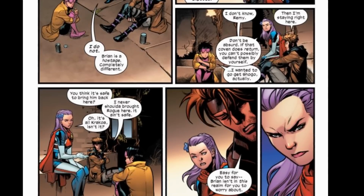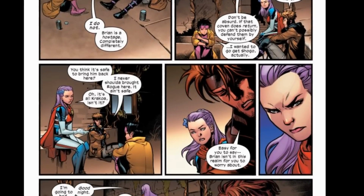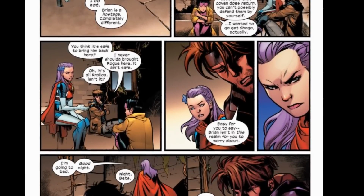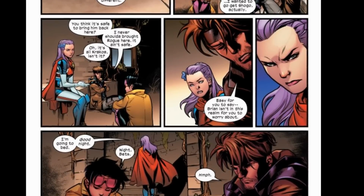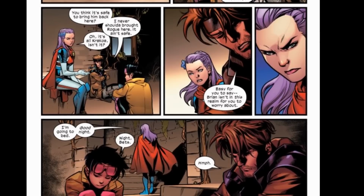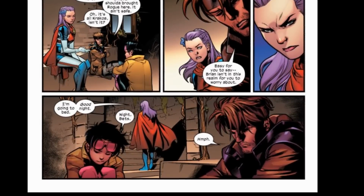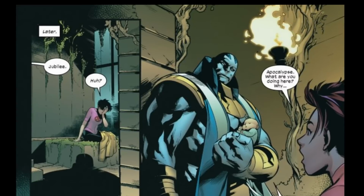And so Betsy Braddock is already breaking out with, it's all about Krakoa, isn't it? And Remy ain't pulling no punches. He's like, that's easy for you to say. Brian isn't in this realm for you to worry about. And so she just often goes to bed. But this team is already, as far as the interactions, very unlikable with each other. Let's make that worse when Apocalypse shows up later.